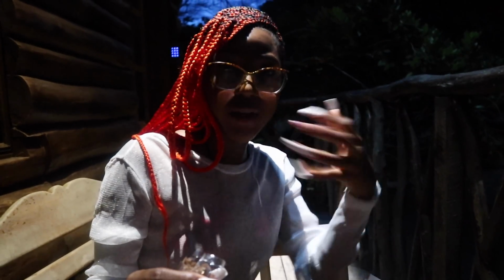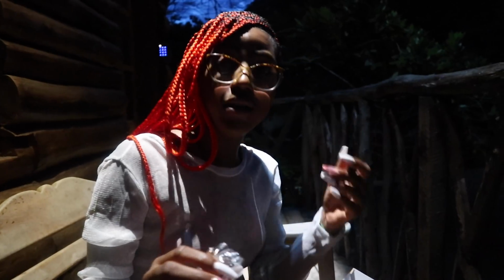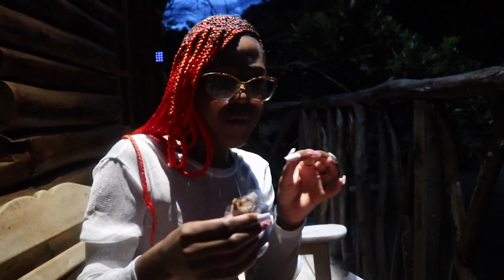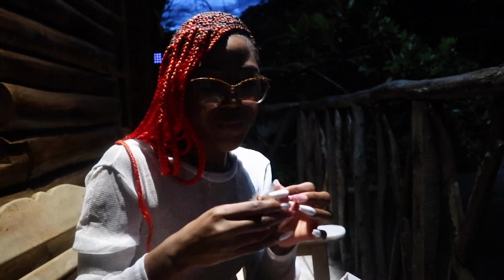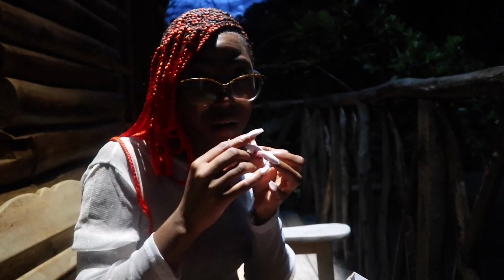You have that tambourine taste at you, and it's fresh, and then the sourness kicks in, and then the sugary part. It's really good. I like it. Alright, so I'm gonna try this. A very good tambourine ball. I give it a 10.